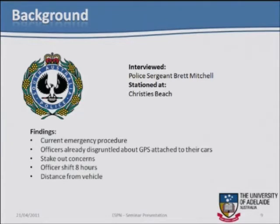He did also let us know that in the next 2 years, they will be adding low-jacked GPS devices into all of their cars. At the moment, the officers aren't overly happy about putting that into their vehicles, as they don't want to be tracked during their entire shift, but they will put it in there anyway.